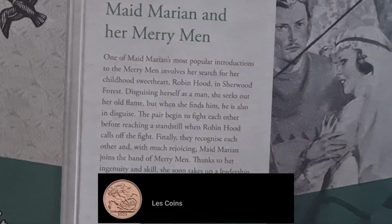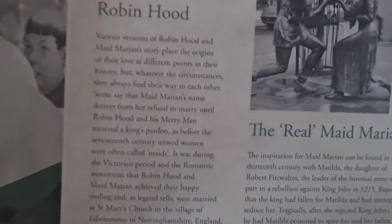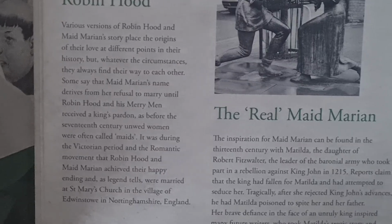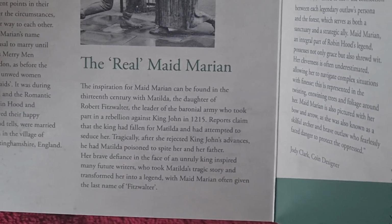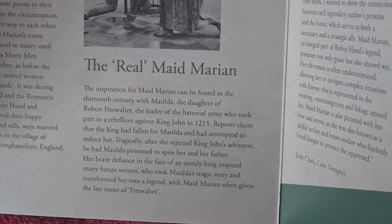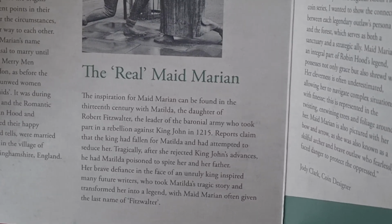there's an introduction to who she is and how she became part of the Merry Men. See, they had diversity all the way back in them days. There's a little bit about Robin Hood and the stories behind them. A bit about the real Maid Marian, and it talks about the inspiration for Maid Marian can be found in the 13th century with Matilda, the daughter of Robert Fitzwalter, leader of the baronial army who took part in the rebellion against King John in 1215. Now bear that in mind for in a minute.